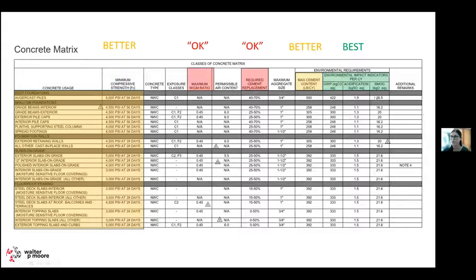The better way to start to do this would correlate with this max cement content, where we're limiting the amount of cement by element. Of course, that's going to vary by element. Naturally, things like your foundations and columns are going to have more cement than a floor slab. So you will see those numbers vary on your engineer's drawings, but we try and limit them to what we think is an aggressive benchmark for the industry, the local market at hand.